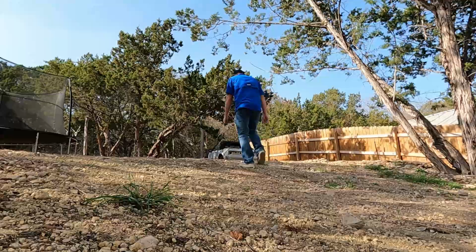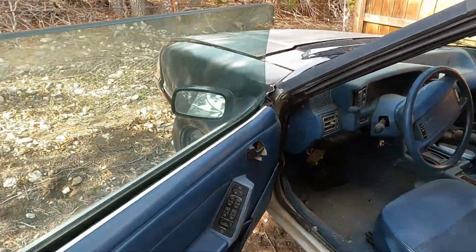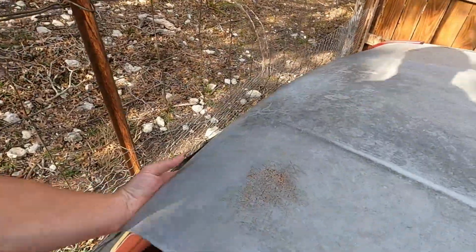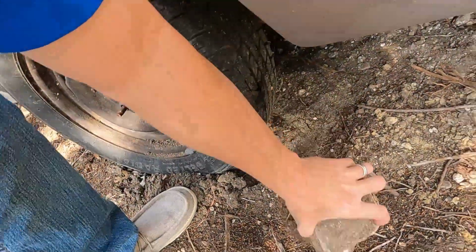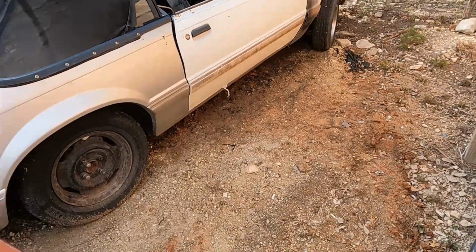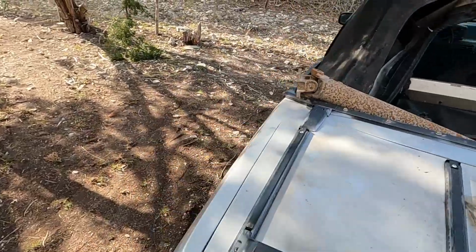I need to get some parts off the Mustang, so I got to go get it from up there and somehow push it back around to the shop. Let's go do that. Can't get the door to stay open, and I don't think I have a battery in here, so I can't get the top down. This might be really hard to do. Is there a rock behind the tire? Yes, there is. All right. Let's just see what happens, I guess.